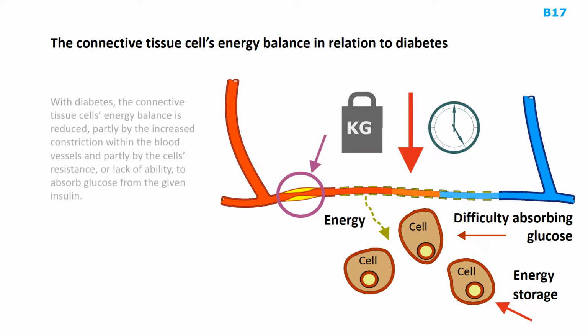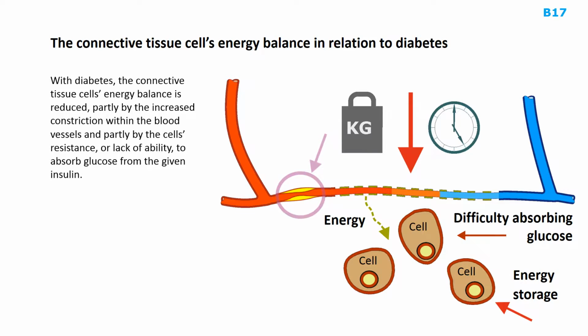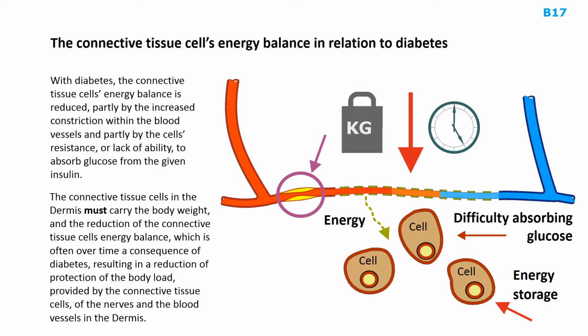With diabetes, the connective tissue cell's energy balance is reduced, partly by the increased constriction within the blood vessels and partly by the cell's resistance or lack of ability to absorb glucose from the injected insulin. The connective tissue cells in the dermis must carry the body weight, and the reduction of the connective tissue cells' energy balance, which is often over time a consequence of diabetes, results in a reduction of protection of the body load provided by the connective tissue cells to the nerves and the blood vessels in the dermis.